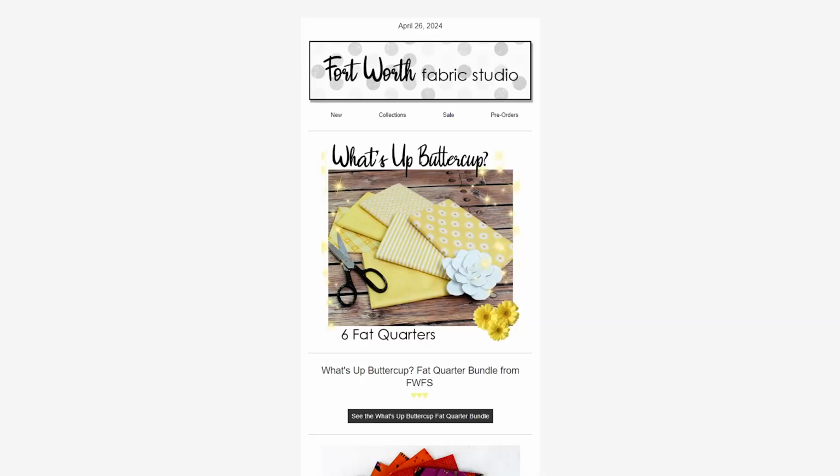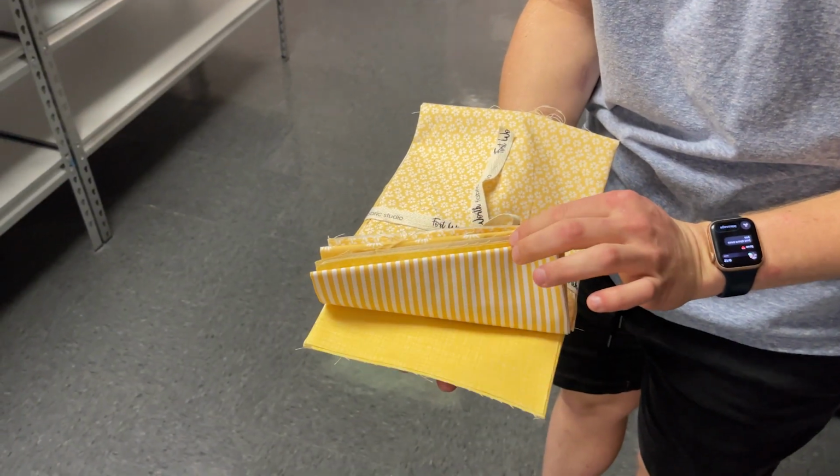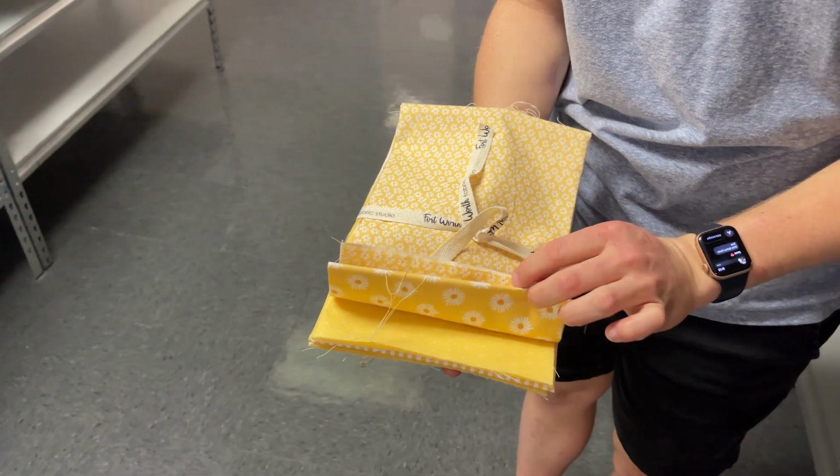To start off, it is Friday, so we do have a new Friday Fat Quarter Bundle. This one is called What's Up Buttercup. It is a 6-piece Fat Quarter Bundle priced at $22.96. Features patterns of daisies, ditzy florals, and blenders, so dots, stripes, textures, and plaids, in colors of yellow, buttercream, and buttercup. If you need any yellows or anything of the sorts, make sure to go check this Fat Quarter Bundle out.